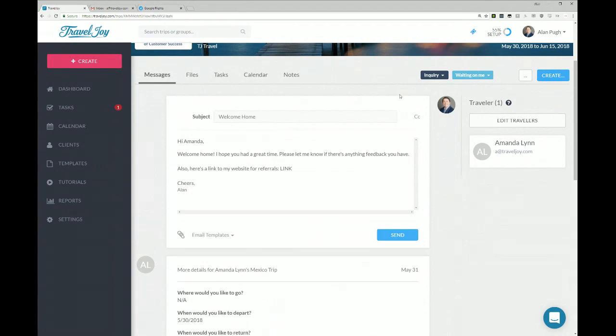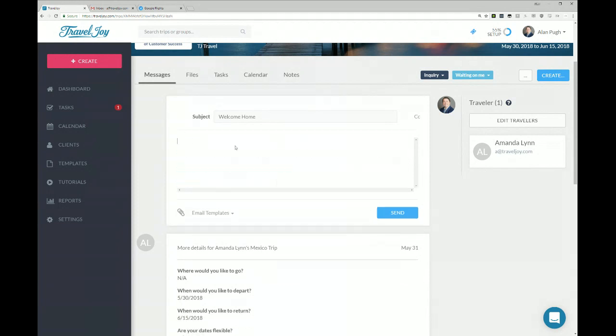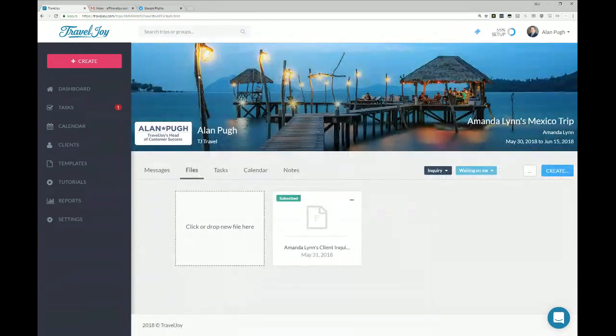By the way, you may have noticed something just popped up there. You can edit the font size, color, italics, links, anything like that in an email just by highlighting, and it's going to pop up a box so you can make changes there. So just so you know that exists. For now, though, we're not going to send an email. That's not necessary. However, I do want to go over to the Files tab.